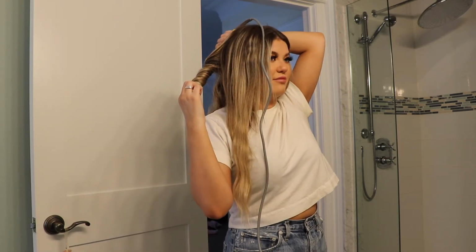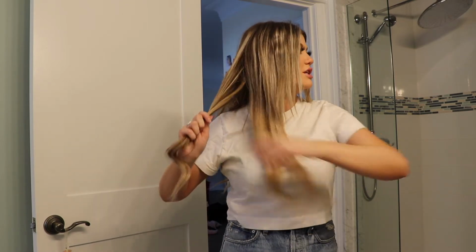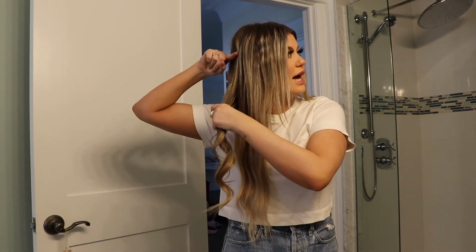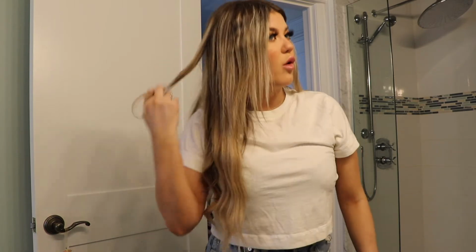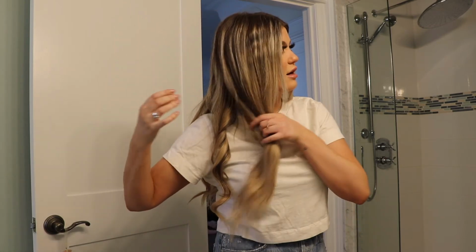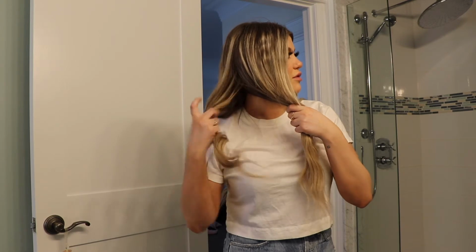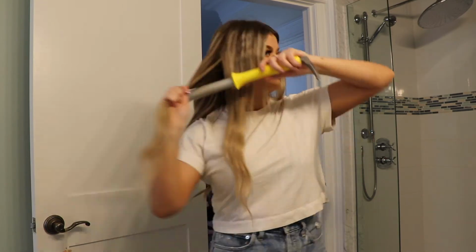Now, when you're curling extensions and trying to blend them with your real hair, I never go too high because this piece here is my real hair, okay? So only the end is getting curled, if you can see that. If I'm curling it all the way up here, it's going to separate from the rest of my hair and it's going to look super fake. So that's a way that I kind of camouflage it, so when it falls, it just looks like one piece rather than two separated pieces.